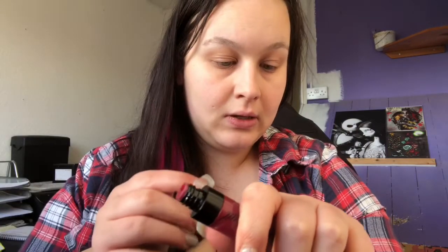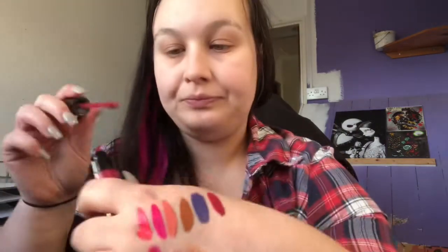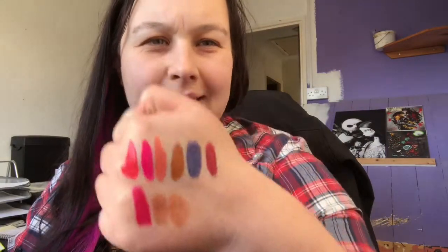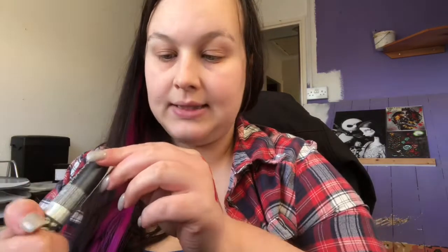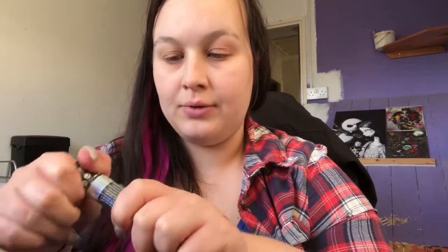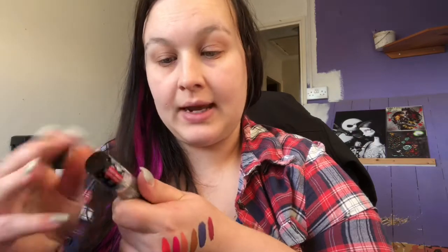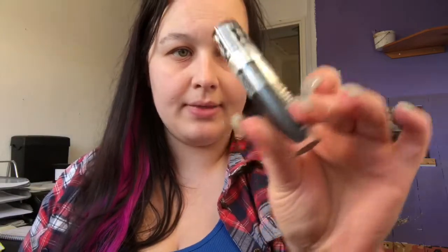Then we have a Wet n Wild one, and this is in Berry Recognize. There's that one. Not really much to say on that. I find it quite drying. I have another one, but I haven't actually opened it. Let's open it now. This is Death to Unicorns. This is part of the Wet n Wild goth thing. I'm probably not going to be able to get it open because my nails suck.